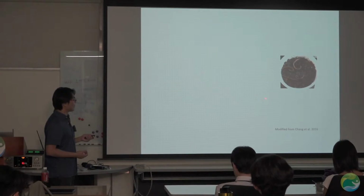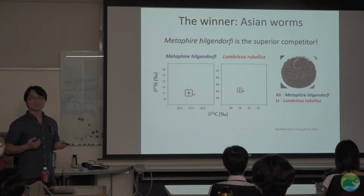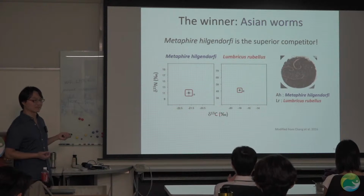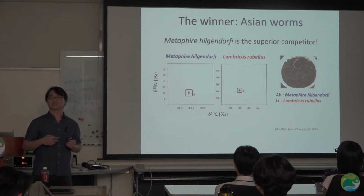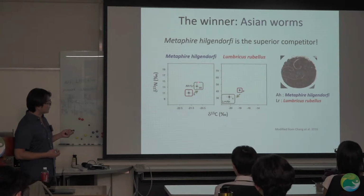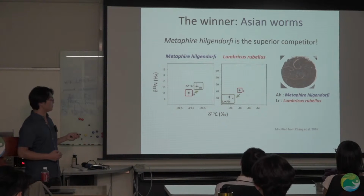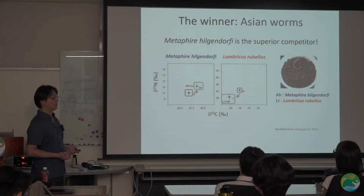And so now we have our plot, we have our mesocosm experiment, and we can look at the data. And the winner is the Asian worm. So on the left is the Asian worm, on the right is the European species, Lumbricus rubellus. And again, 13C on the X, 15N on the Y. So these are data points when these species are alone. And when you put in the other species, you see the change in the data. The values increase in the Asian worm, Metaphire hilgendorfi, and decrease in Lumbricus rubellus, the European earthworm. And so there is competition, and the Asian worm appears to be a superior competitor.